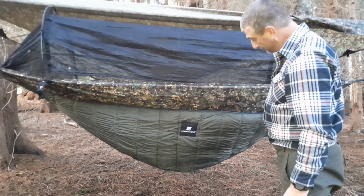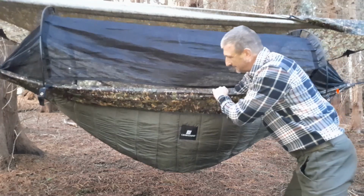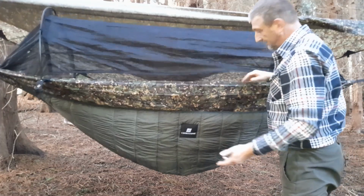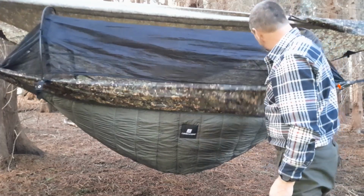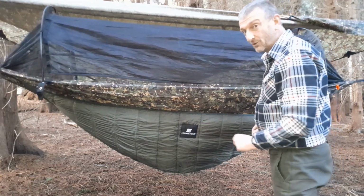So that's giving that a road test for the first night. In here, I've only got my summer bag, so it should be a good test. If I wake up in the morning and I look like an icicle, it has not worked.